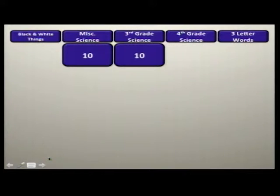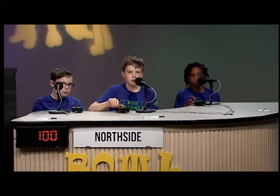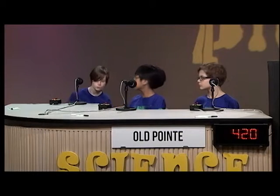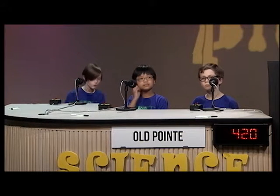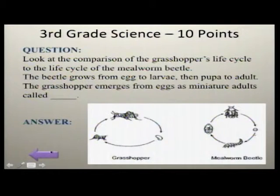All right, Northside, you get to choose the next question. We're down to two. Third grade science, please. Look at the comparison of the grasshopper's life cycle to the life cycle of the mealworm beetle. The beetle grows from egg to larva, then pupa to adult. The grasshopper emerges from eggs as miniature adults called blank. Okay, unfortunately, that was a little early, which means you get to answer, Old Point, but it just won't be for points. Nymphs. That's right, nymphs.